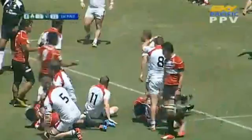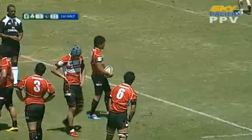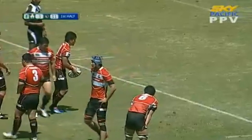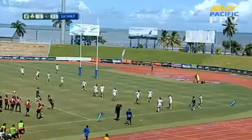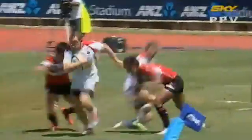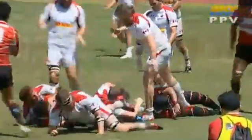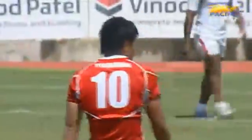So a defensive scrum here for the Canadians. Very steady. Good solid scrum from the Canadians. And good work in there from Phil McKenzie. Very good going forward ball from the Canadian number 11. But unfortunately, he didn't release that. They didn't release that ball and it's a turnover to the Japanese team.